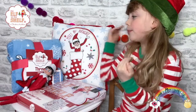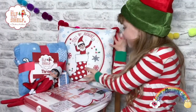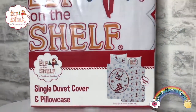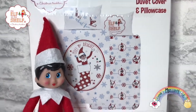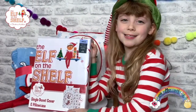And I love the blanket because it's so soft and snuggly, and it has an elf, and this pillow is squishy. And I love this. It's amazing, you know. This is a duvet cover I can put on my bed. Cool. You can buy this from very.com or Elfland.